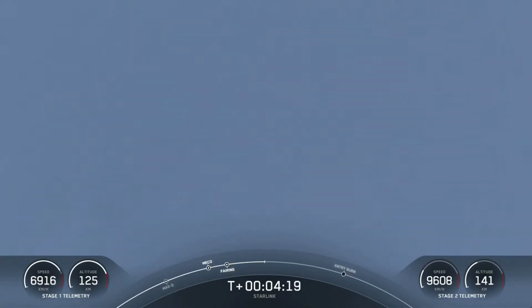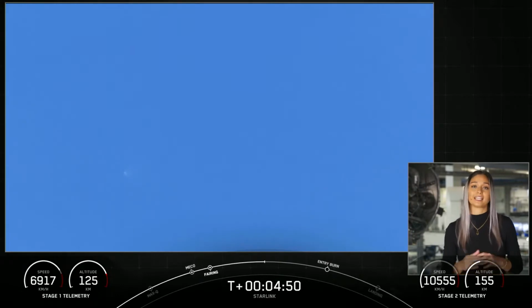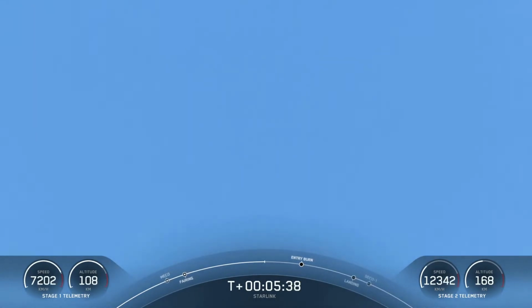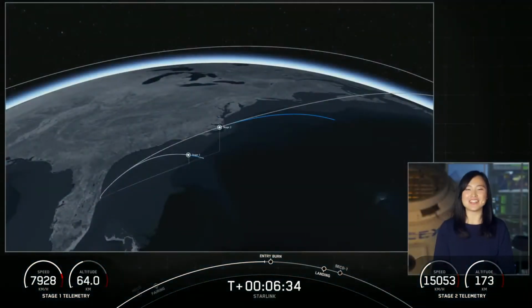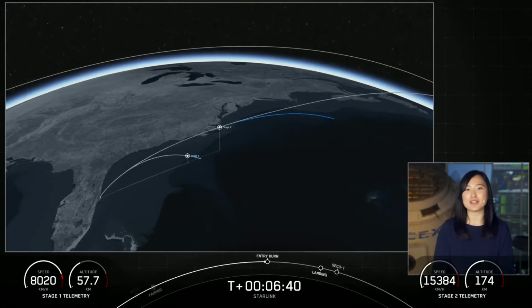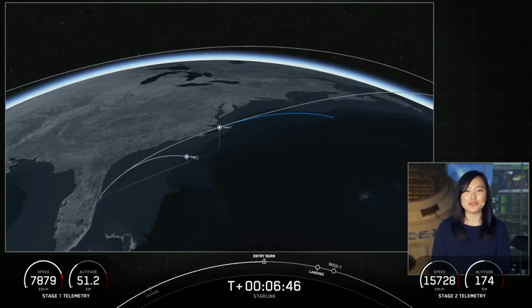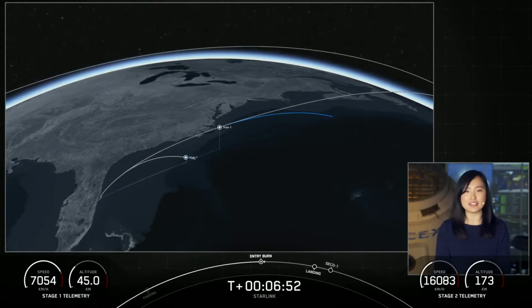And it does look like fairing separation was good. If you're just joining us here, we did have a successful liftoff of our Falcon 9 from Cape Canaveral SLC-40, and we're currently in stage 2. Stage 1 FTS is safe. We do not have the camera views right now, but we do have confirmation that it is still looking good.